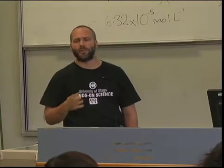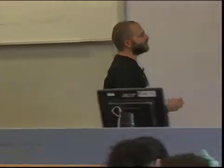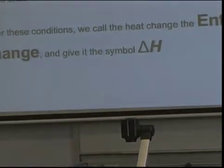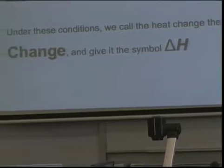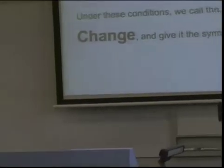And so we're going to be all about talking about changes in enthalpy, and the symbol we give for change in enthalpy is this one here. The big capital H is the symbol for enthalpy, and the triangle in front, delta, is meaning the change. Right? So that triangle, the delta H, is the change in enthalpy that occurs when your reaction happens. Yeah?